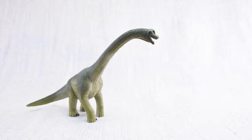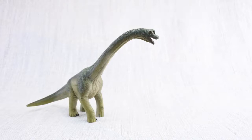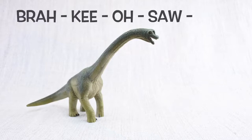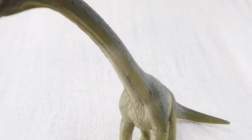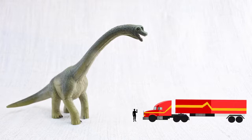Let's learn all about Brachiosaurus! How do you say that again? Bra-ki-o-saurus. Do you know how tall a Brachiosaurus was? It was as tall as a semi-trailer truck is long.